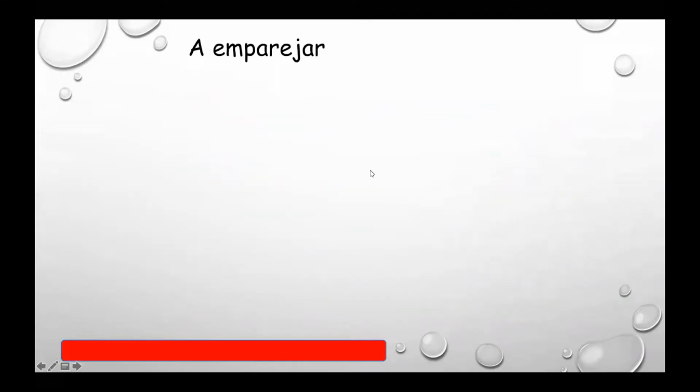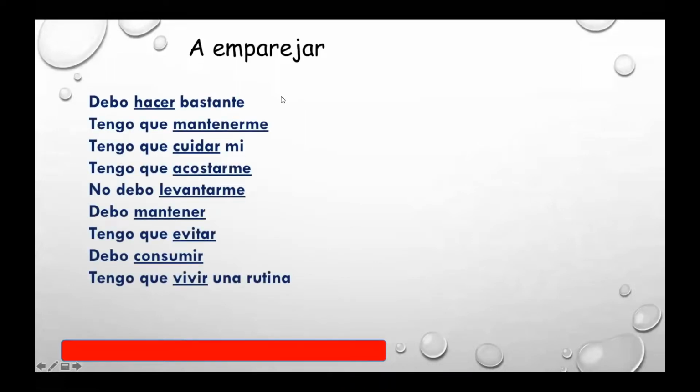So we are going to match some of these sentences. I'm going to show you a list of different things that we need to do in order to be healthy. And we have, debo hacer bastante, tengo que mantenerme, tengo que cuidarme, tengo que acostarme, no debo levantarme, debo mantener, tengo que evitar, debo consumir y tengo que vivir una rutina. Now, debo, tengo que, mean I have to or I must. So that's how we say I must or I have to in Spanish.